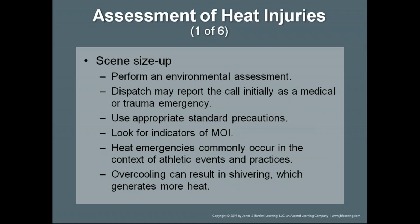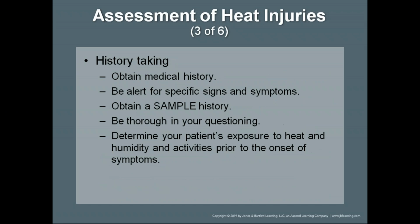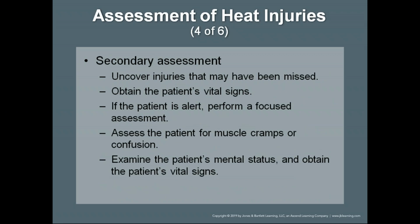Just that overcooling can result in shivering, which generates more heat. We are AVPU, yep. Treat the patient aggressively for shock, for signs of heat stroke, transport without delay. Maintain with medical history, SAMPLE, determine patient's heat and humidity prior to onset of symptoms. You guys okay with this? Yeah, you guys feel okay.